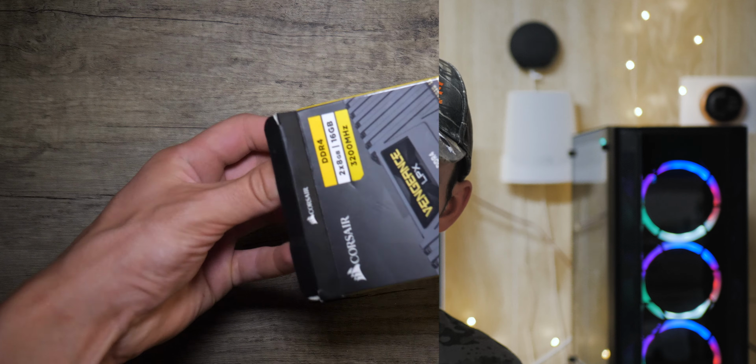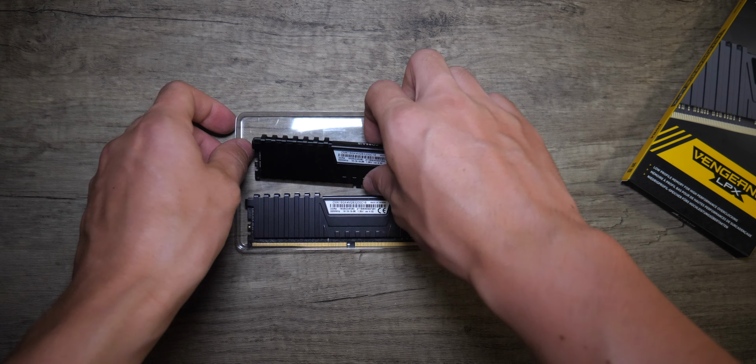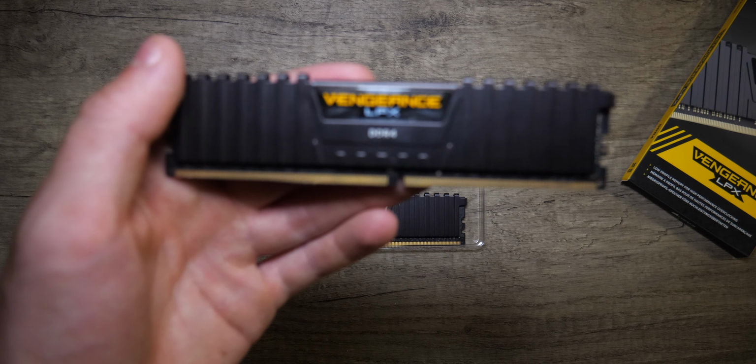Next up for RAM, I went with two 8GB sticks of Corsair Vengeance LPX 3200 MHz RAM. I only paid $70 for it, but they're open box, and I still got a pretty good deal on them.